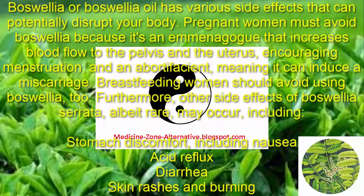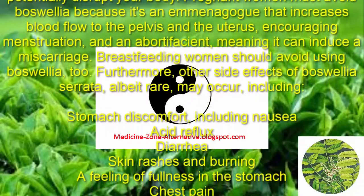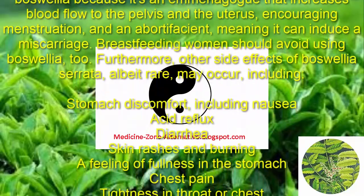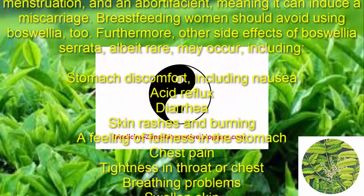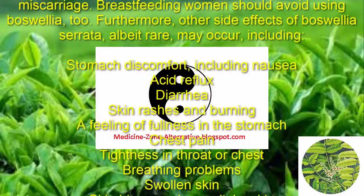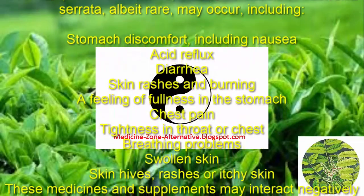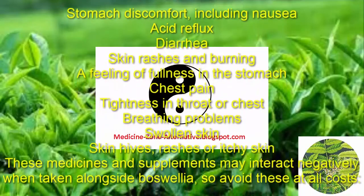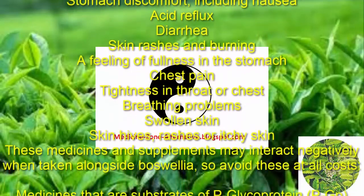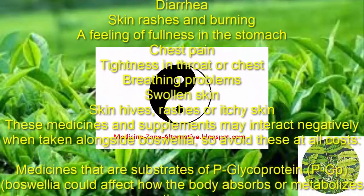Furthermore, other side effects of Boswellia serrata, albeit rare, may occur, including stomach discomfort, including nausea, acid reflux, diarrhea, skin rashes and burning, a feeling of fullness in the stomach, chest pain, tightness in throat or chest, breathing problems, swollen skin, skin hives, rashes, or itchy skin.